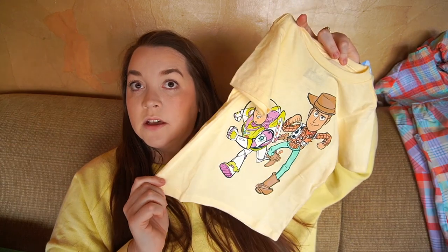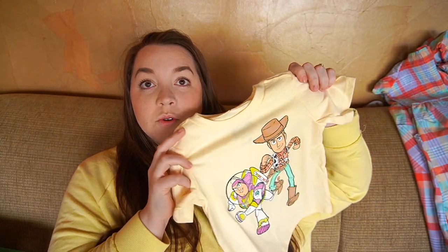I did get a 3T, I did size up, and that's a good call, because this is a little bit smaller. Like I said, that's what I typically expect from Target. I'd rather them be too big than too small, but I really love this. It was in the boys section, I believe. If you've got a Toy Story fan, you need to get this. It's so adorable.